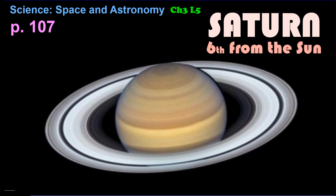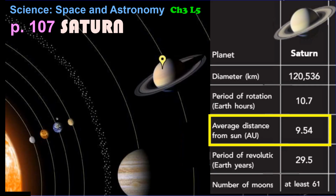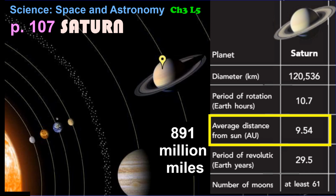Saturn is our sixth planet from the Sun. We have My Very Educated Mother Just Served. So Mercury, Venus, Earth, Mars, Jupiter, and then Saturn. Saturn using a different picture now because things were getting way too far out. You couldn't tell where the inner planets even were. But now we are almost 10 times further out than Earth itself. What that translates to us in American words is 891 million miles, a distance we cannot even possibly grasp how far that actually is.